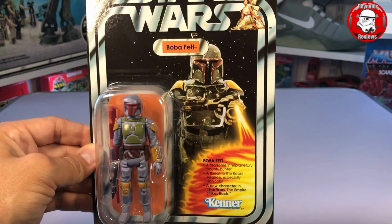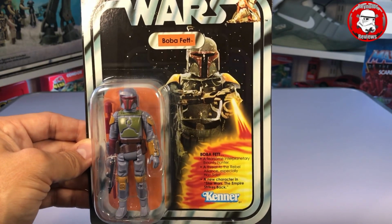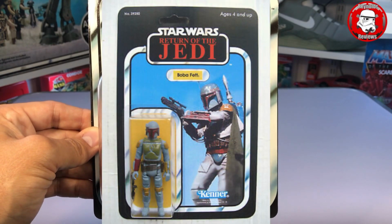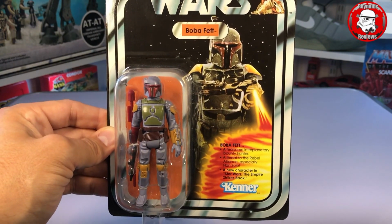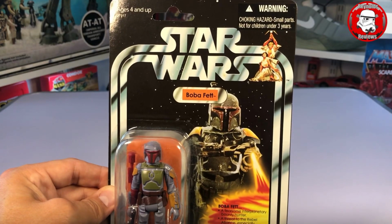Not actually my favourite image on the card of Boba Fett, I do prefer the blue sky image, but look at that. That is beautiful. Now, I must apologise, everyone. I am not going to open this, so if you come to see this loose, I'm sorry. I am not going to open this.